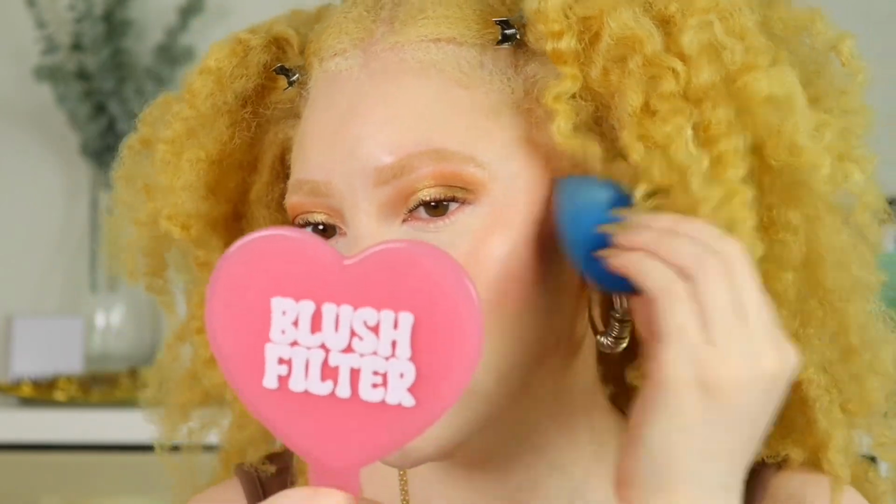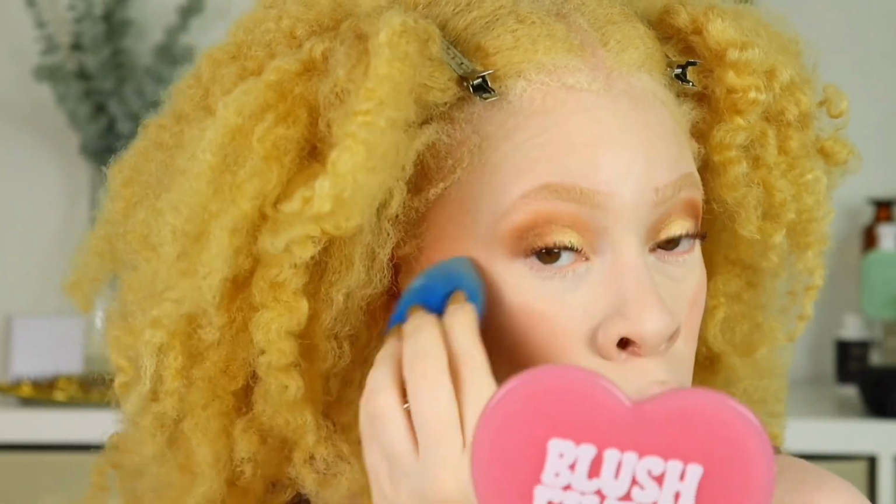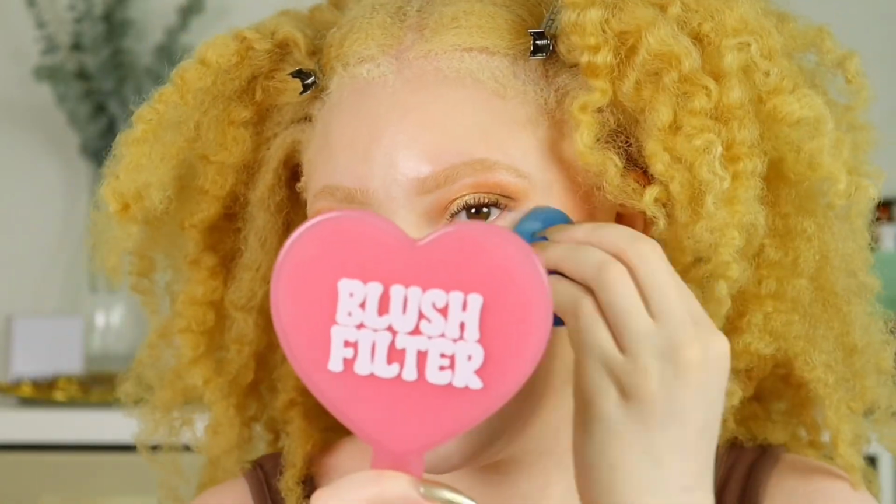All right, now that my blush is looking like this, a bit much, right? I'm gonna use my beauty blender. I always do this to help mush it into the skin and make it look more natural. I still want it to look like I have blush on, but I don't want it to be like, ooh, that's a bit much. So after using my beauty blender, it helps tone it down some. Okay, because I still want my cheeks to look like they snatched, like snatched cheeks.